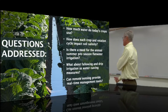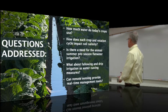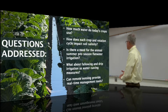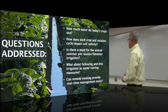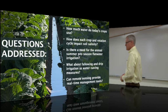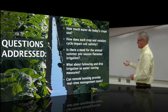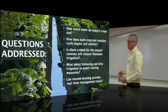So I think I've covered most of this. The questions are, how much water do they use? Impact on salinity. Again, it addresses the need for that preseason irrigation. You look at things like fallowing and drip and what impact those have, especially with salinity. It's a real easy solution for people to say, well, you should use drip, or you can fallow and then come back in with another crop. And we wanted to look at what the impacts of that are, and what it takes to come back in.